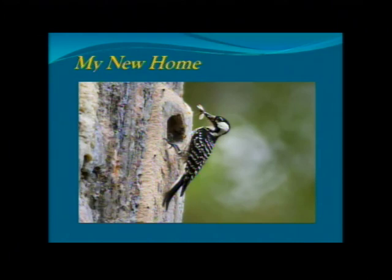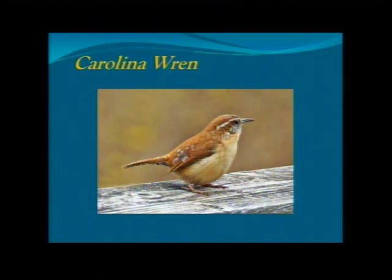And when they started doing this, if there were any Red-cockaded Woodpeckers in the area where they were doing this, those birds took to these boxes immediately. So that's been a good success. Now if we can just get the longleaf pines back quicker, and that takes a while. It's a big tree, and it takes a long time to grow.